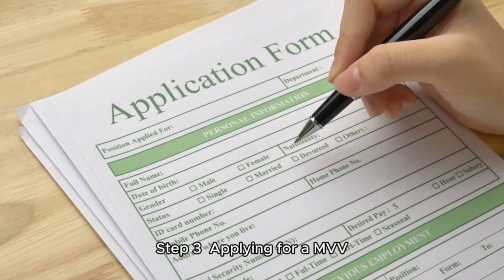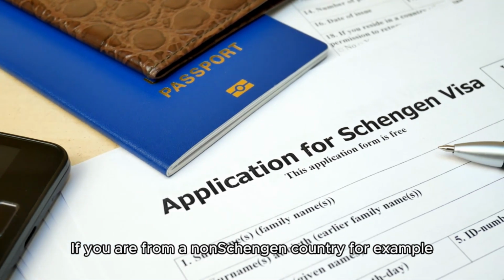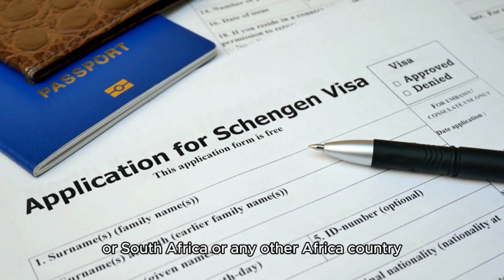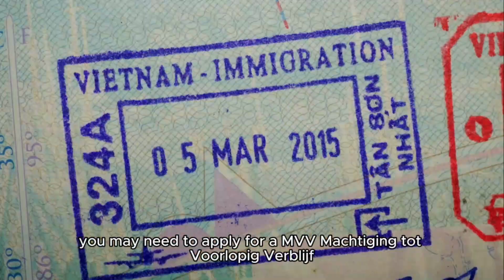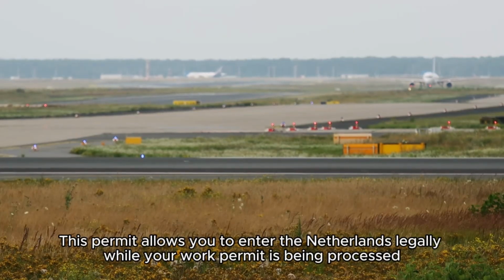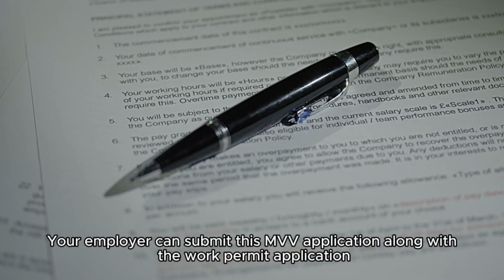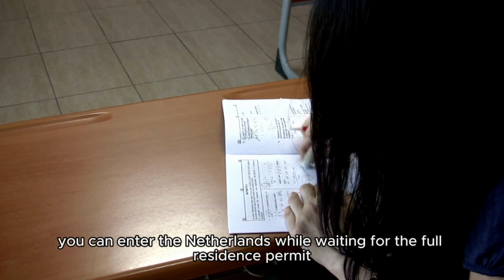Step 3. Applying for a MOV provisional residence permit. If you are from a non-Schengen country, for example, the United States, India, or South Africa, or any other African country, you may need to apply for a machtiging tot voorlopig verblijf, which is a provisional residence permit. This permit allows you to enter the Netherlands legally while your work permit is being processed. Your employer can submit this MOV application along with the work permit application. If approved, you can enter the Netherlands while waiting for the full residence permit.